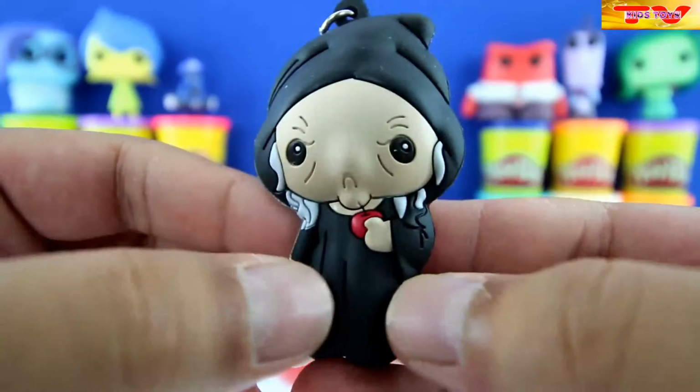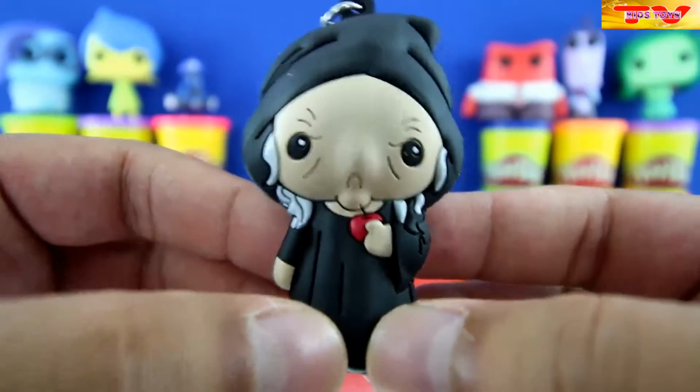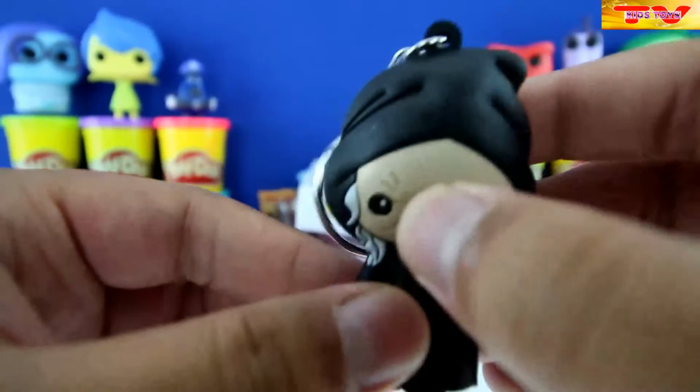And if you watch the movie, you know she gives this apple to Snow White, and Snow White goes to sleep for a very long time. This lady isn't very nice. Ow!